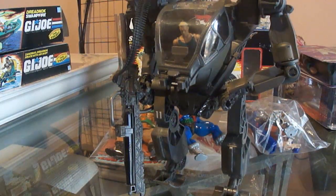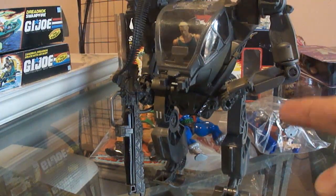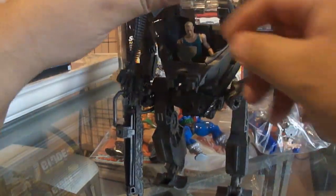If a lot of you guys are into the same thing I am, this is one thing that you don't pass up. I did do some research on eBay, and they are pretty affordable. You can probably get a mint on box for anywhere between 20 to 40 bucks, plus shipping, of course. And I'm really glad because it also comes, I believe, with the figure right here.